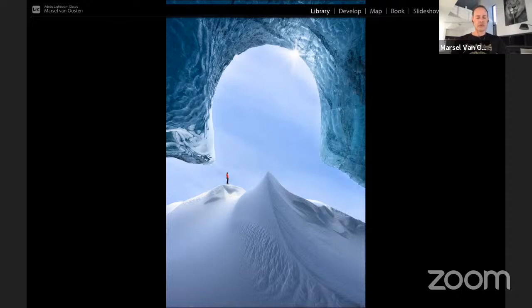This is actually a vertical panorama. So in order to see this as a single shot, you actually need to look upwards very much. So this is like, I don't know, 11 shots or something that I photographed from down to upwards. And it has also generated this rather dramatic curve in the ice.